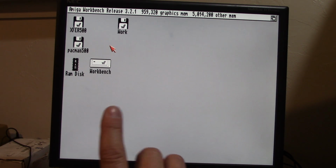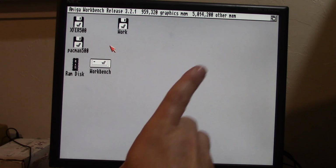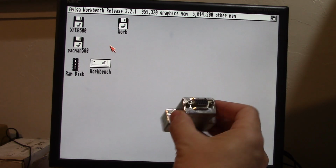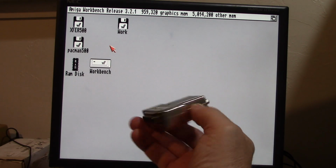Now I'm hooking this up to the LCD monitor using Eduarana's 23-pin to VGA adapter, which I will show a picture of right there. Commodore also made a nice one back in the day. 23 on one side, the 15-pin VGA on the other side.